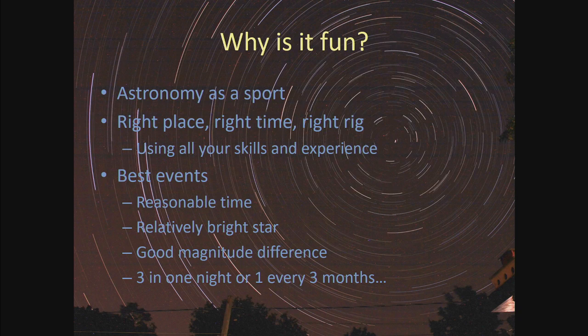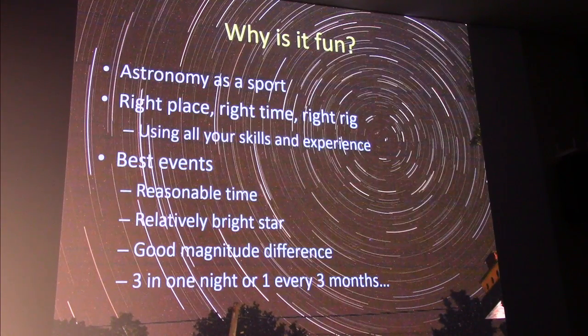So why is this fun? Well, it's event astronomy. It's astronomy as a sport. In order to observe an occultation, you have to be in the right place, at the right time, and you need to have the right rig. So it's essentially putting together all of your skills, all of your experience as an amateur astronomer to pull all that together. And what I've noticed is that the universe does not wait for you. It will go ahead and it will do the occultation exactly when it wants to, whether you're ready or not. And that is sometimes frustrating. Sometimes it's extremely frustrating, but it is essentially the nature of the sport that sometimes you succeed and sometimes you fail.